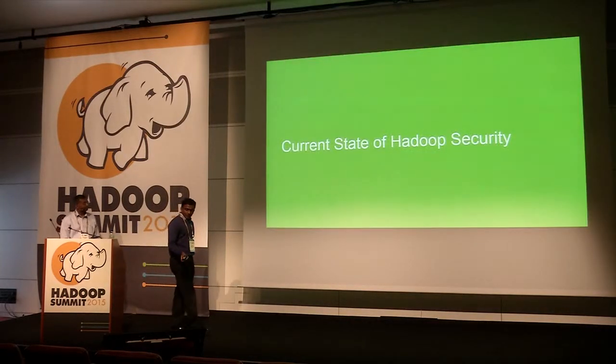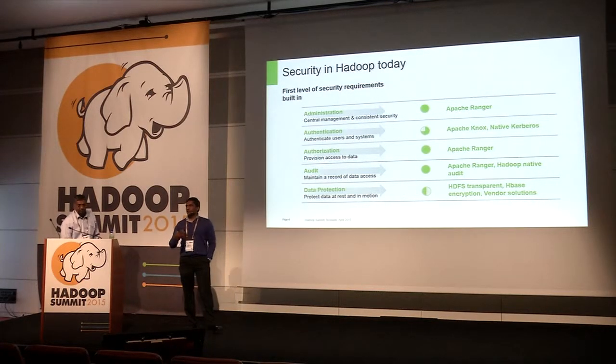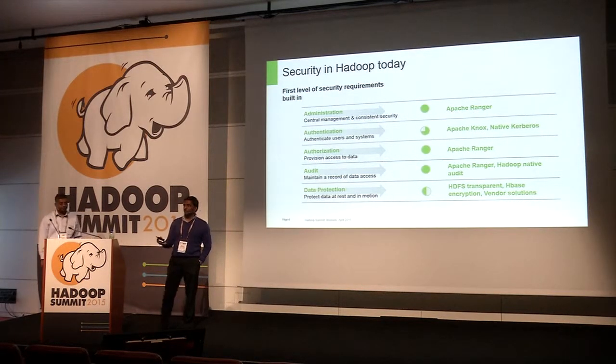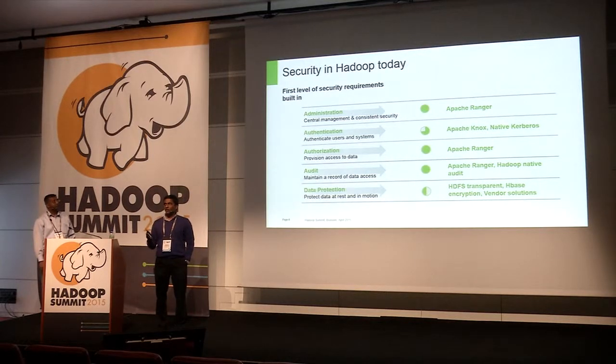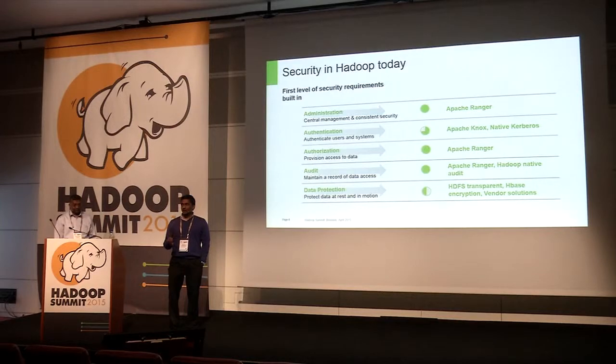So where are we today? Where is Hadoop security? So some of you might have seen this kind of slide before. When we talk about security, we talk about five things, right? There's the authentication part of making sure users and system users, business users are trusted. You know who's logging in and they're not impersonating others, right? The access control is the authorization part. Once the users are logged in, what do they have access to? What they can do and cannot do.